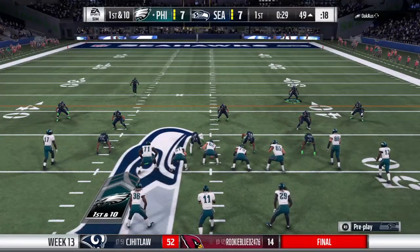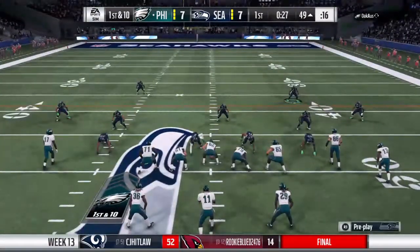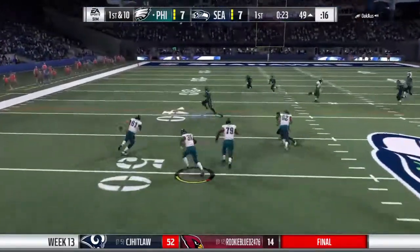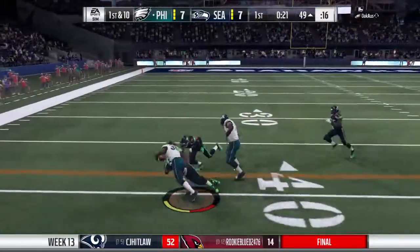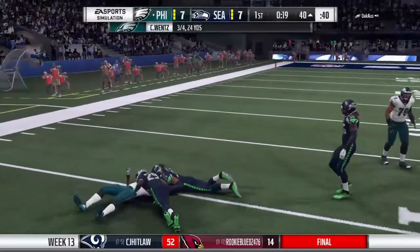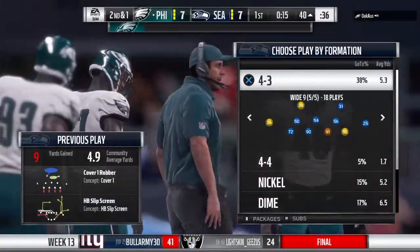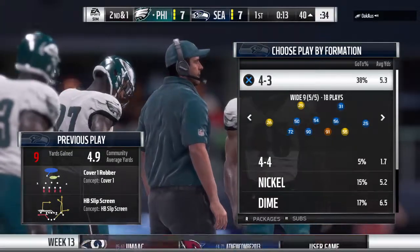What do we love to say? Get those backs into space, right? And they were able to do that there. Nice pickup on first down. Throwing now is Wentz. He'll try and set up the screen. It's complete. And he'll be brought down, it looks like, right at the 40. A good first down call as the screen play gets him 9.